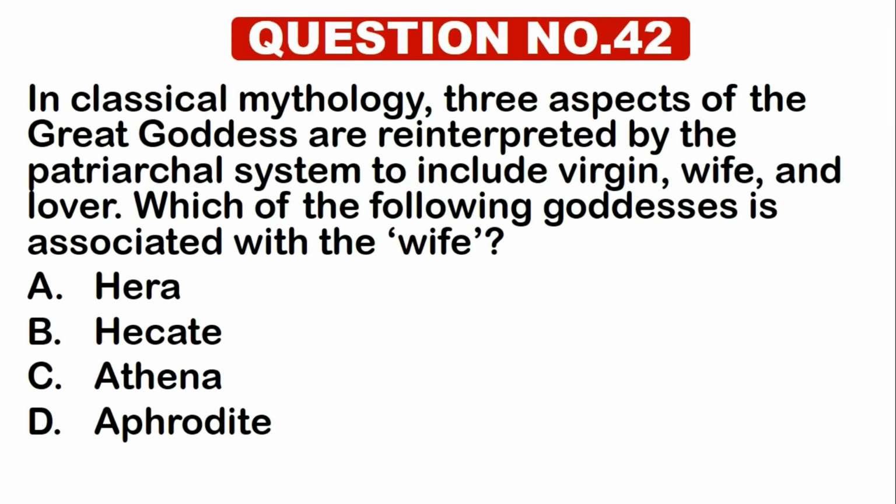Number 42. In classical mythology, three aspects of the great goddess are reinterpreted by the patriarchal system to include virgin, wife, and lover. Which of the following goddesses is associated with the wife? A. Hera. B. Hecate. Some people pronounce it Hecate. C. Athena. D. Aphrodite.